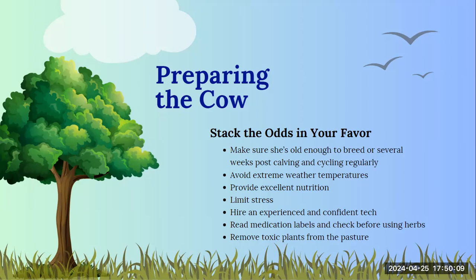So she's got to be old enough. Obviously, you don't want to do anything less than 15 months. Some people do less, but I wouldn't recommend it. And then make sure that she's cycling regularly. Is she having regular heats? Are you noticing regular heats? Does her behavior change just slightly? Even if you're not an expert at detecting it, you're trying to track and see that she is coming into some kind of hormonal shift throughout the month.